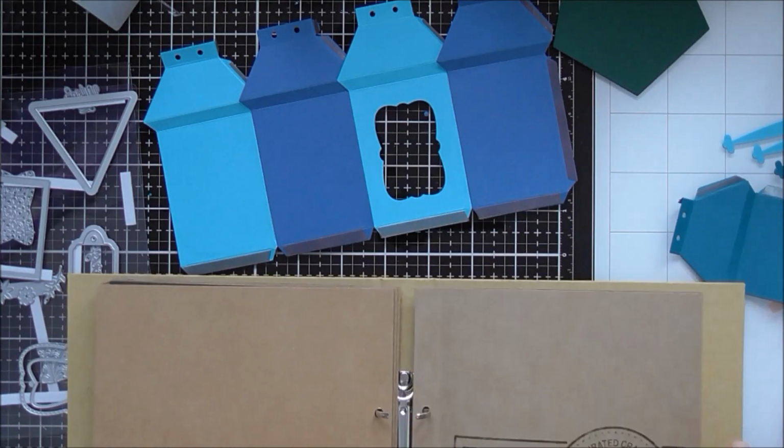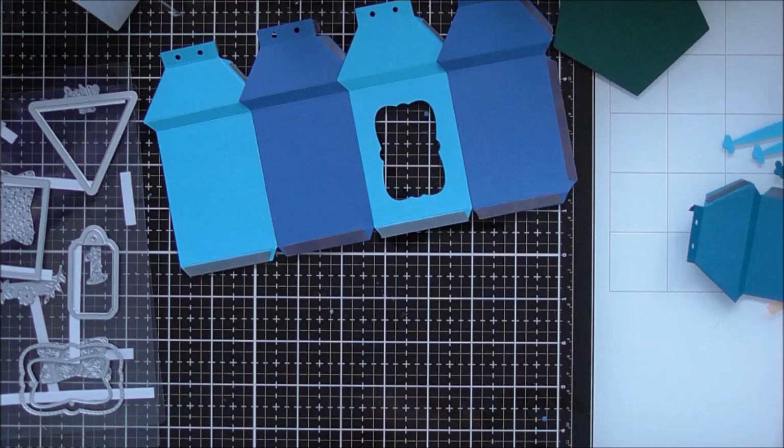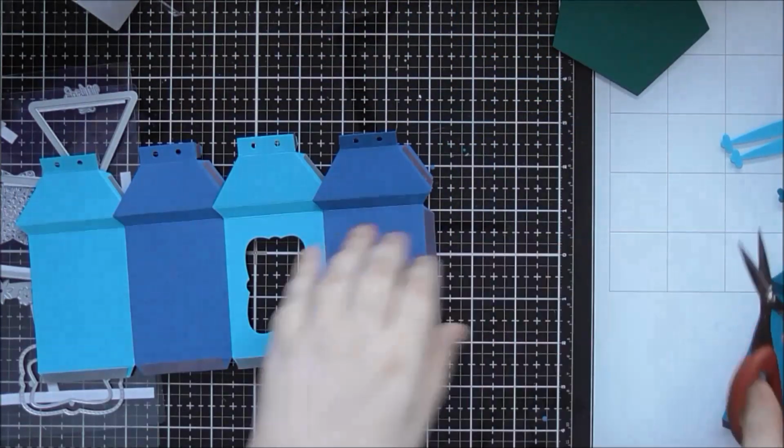Need to put that one away. Okay, I just wanted to show you that as well. So let's get back to actually putting this together after we've got sidetracked.